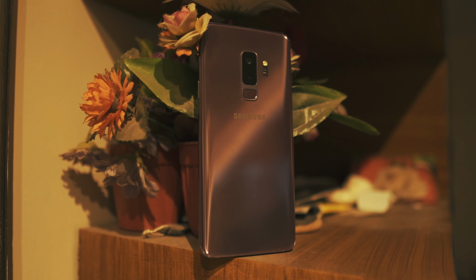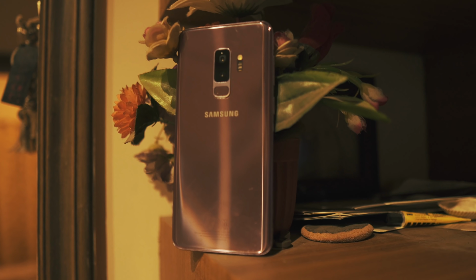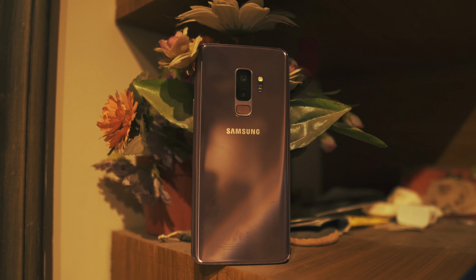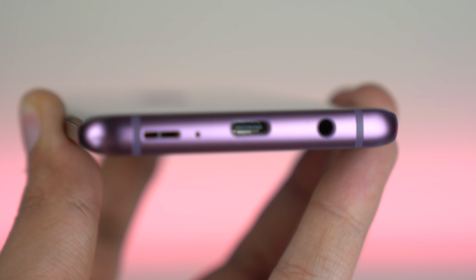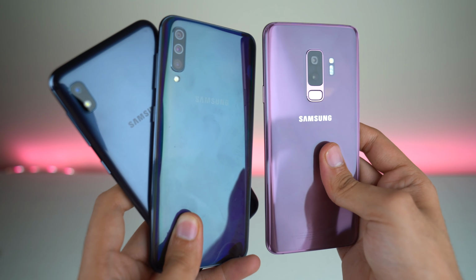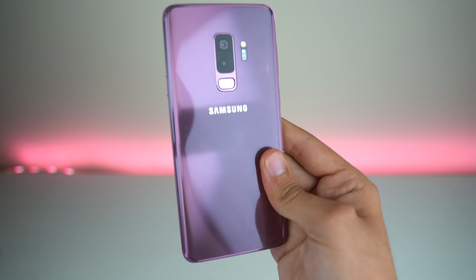The overall design of the Galaxy S9 Plus is still one of the best. I mean, at this price, you are getting a full glass back that supports wireless charging. You get metal on the side. It feels super premium. And it's also one of the last Samsung phones to support the headphone jack. So it's pretty much a complete smartphone design. In comparison to the mid-rangers that Samsung is offering in this price range, the S9 Plus is definitely in its own league.